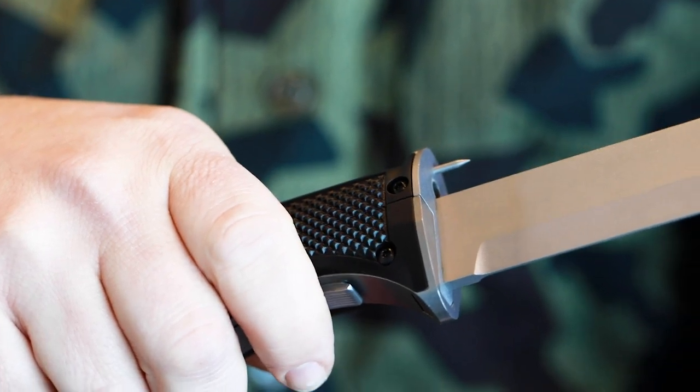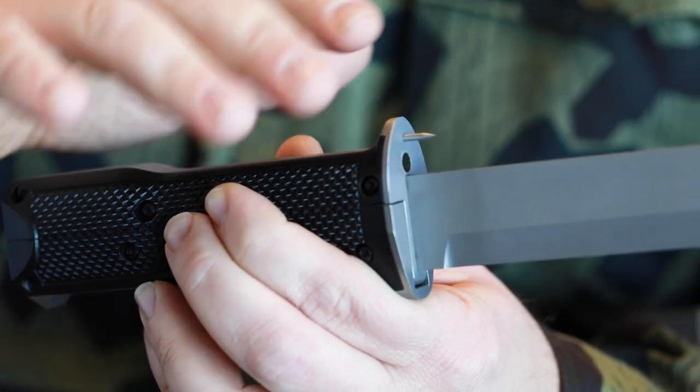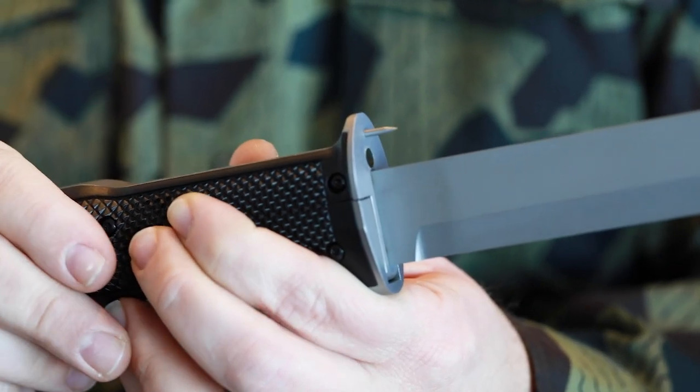The trigger here, you're going to manipulate it and squeeze the trigger like this. You've got a piece here. This is just to keep your thumbs away from that barrel so you don't end up injuring yourself. And of course, you've got your blade here.